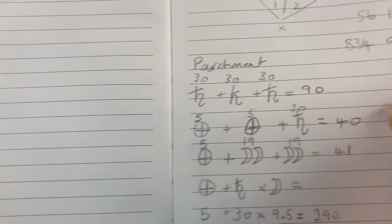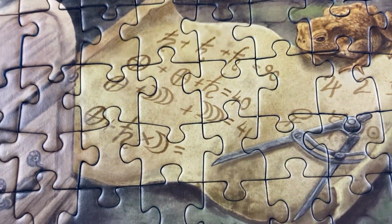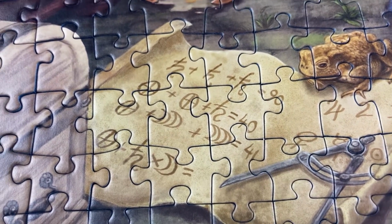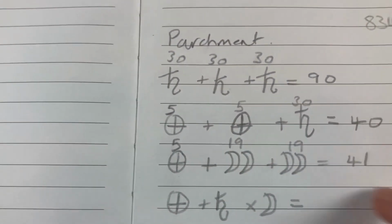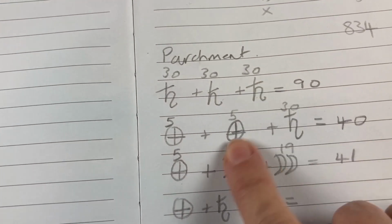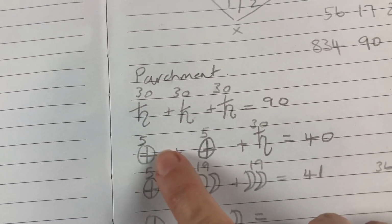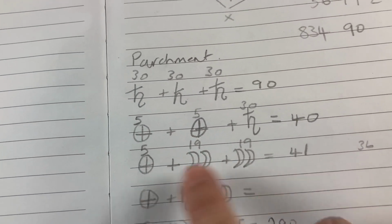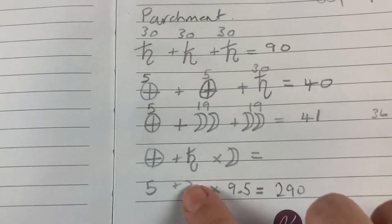Now, this parchment down here, it's kind of like algebra, I think. So you've got a bunch of symbols and then an answer to the equations, and obviously you have to try and work out what numbers the symbols are. So you've got 3 of the same symbol here making 90, so I worked that out as being 30. Then if that's 30 and that's 40, and these are both the same symbols, and I worked out that these are 5. And then the same here, that's 5, so that must make these 19, which makes that 41.